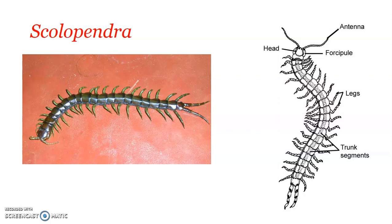And eggs may be laid in groups under a rock or log, in the soil or under the bark, and they may be guarded by the females, or may not be, depending upon the species.